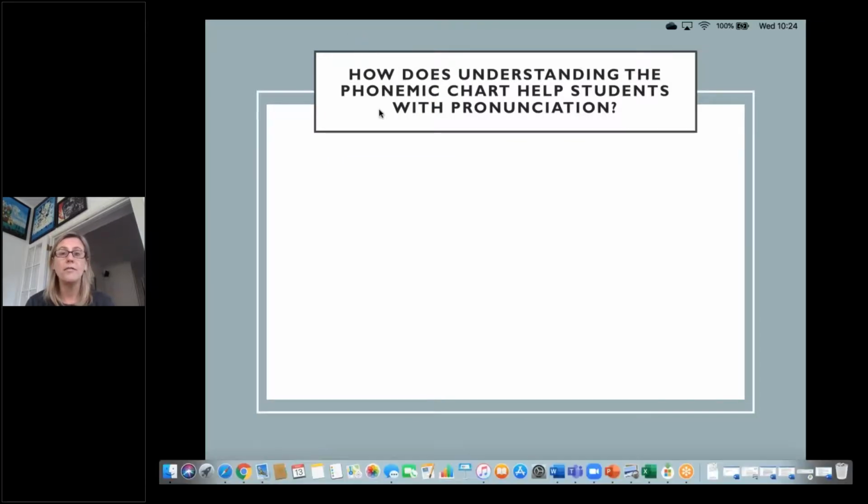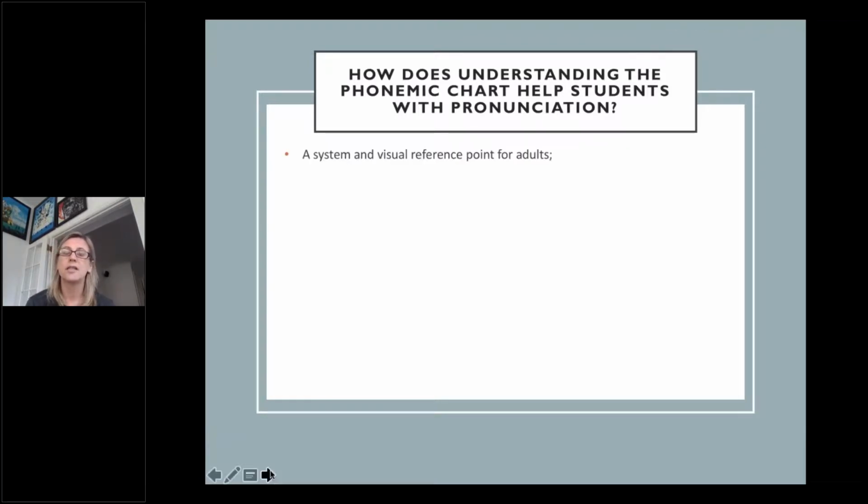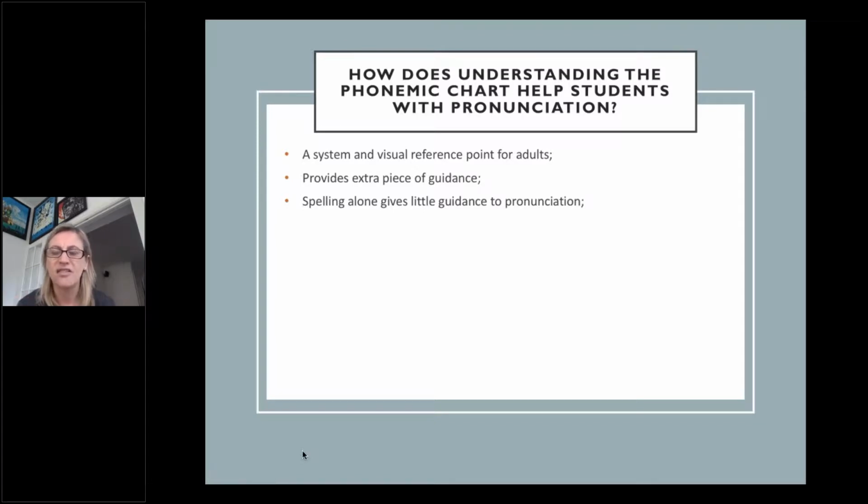So one of the reasons that we introduced the phonemic chart into our classes, a number of reasons. I would do this with adults, late young adults upwards. I wouldn't do this with children. It's a little bit too confusing for them, but certainly from about 15, 16, you can start introducing this. And a lot of them are actually quite familiar with it. So it gives them a visual reference and it provides extra guidance. As we've discovered, the spelling by itself doesn't always help us with our pronunciation.